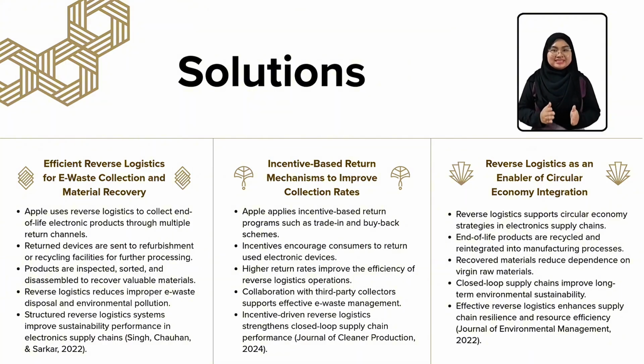Apple tries to change this through reverse logistics. Materials from old devices are recovered and reused in new products. For example, recycled aluminum from old devices can be used to manufacture new Apple products. This creates a circular system where materials stay in use for a longer time instead of being discarded. Research shows that reverse logistics is a key enabler of circular economy strategies because it reduces dependence on new raw materials and improves environmental performance.